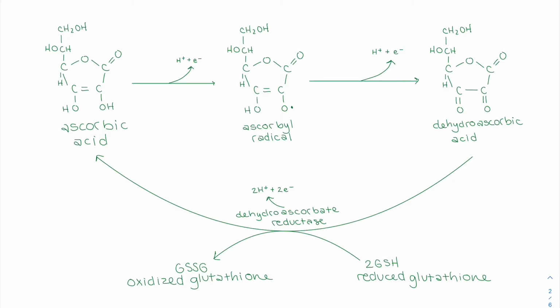So this is really interesting because this ascorbyl radical can be oxidized and it can reduce other stuff without becoming toxic. So it doesn't damage other molecules. It's really stable. Oftentimes when we think of radicals, we think of very unstable, very dangerous or toxic. So the fact that this ascorbyl radical is stable and is able to reduce other things without becoming toxic is a very big deal. It's also a strong antioxidant, so it functions as an antioxidant and also as a free radical scavenger.